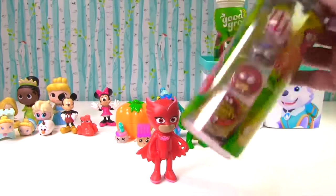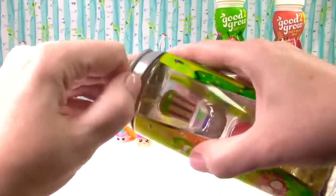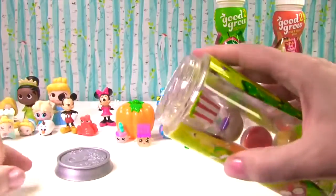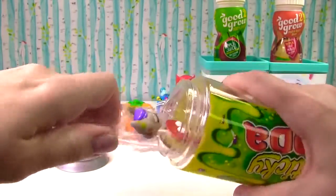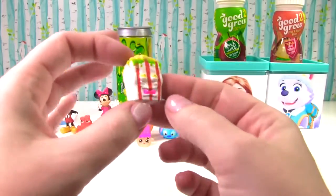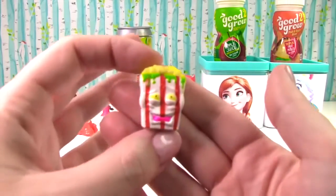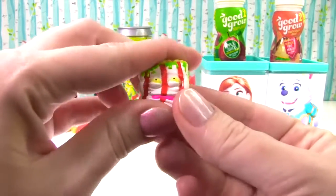It's a grocery gang sticky soda. Let's pop open our soda and see who we got. Whoa. They're just flying out. Whoa! Up first, we have the oh-so-delicious slop corn. Ooh, so sloppy and corny and pretty smushy.